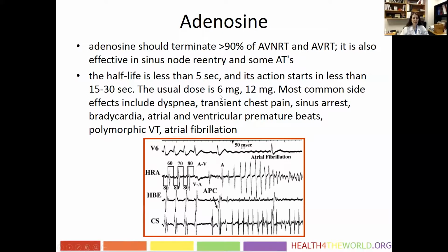The usual starting dose is 6 milligrams IV push, followed by a flush. The closer the IV is to the heart, the more effective that infusion can be. If 6 milligrams doesn't work, then we go to 12 milligrams, which we can repeat, or go to 18 milligrams. And as I said, it creates a very uncomfortable feeling for the patients with dyspnea, chest pain, some sinus pauses, or even some PACs, or even runs of atrial fibrillation, or even ventricular tachycardia for a few seconds, but that usually goes away very soon after.